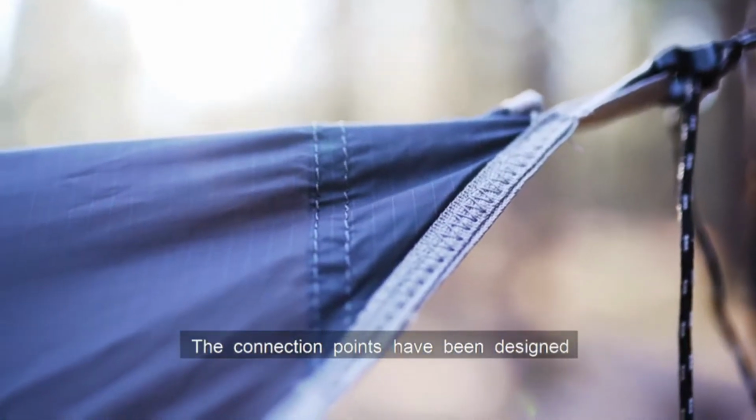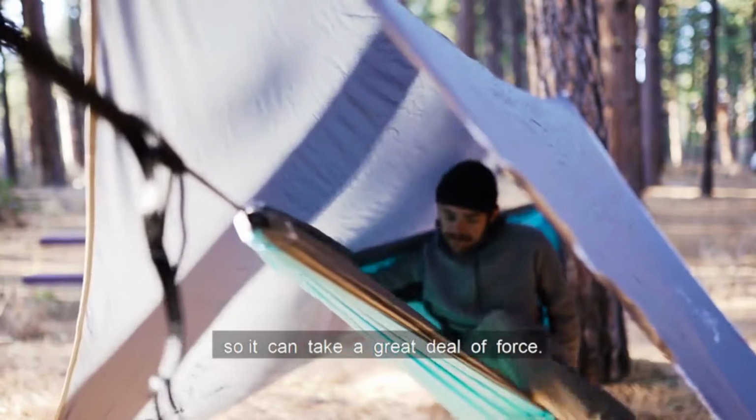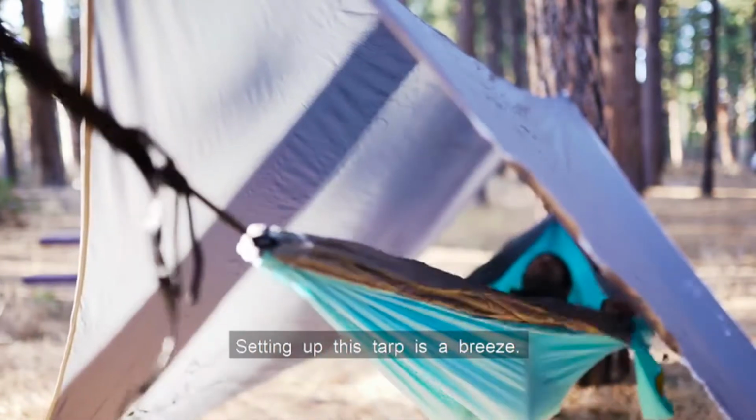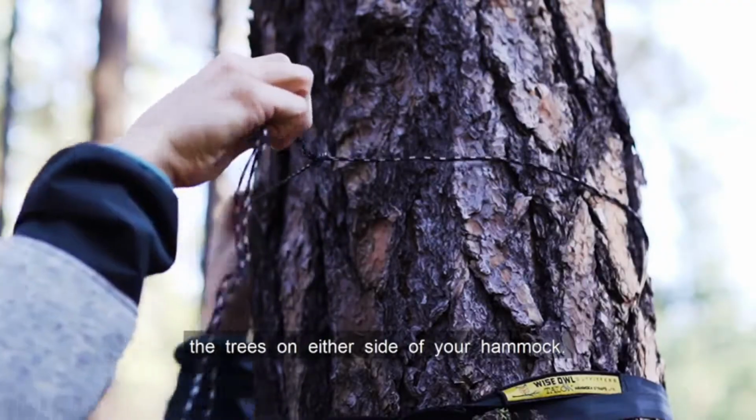The connection points have been designed with reinforced stitching, so it can take a great deal of force. Trust us, you will not get wet while under this tarp. Setting up this tarp is a breeze. All you have to do is tie each end around the trees on either side of your hammock.